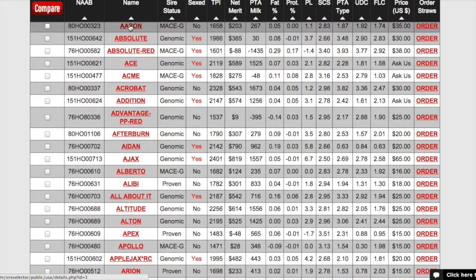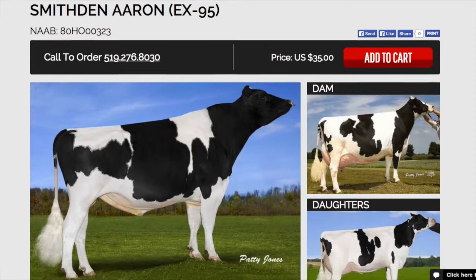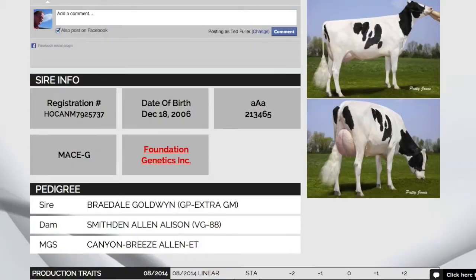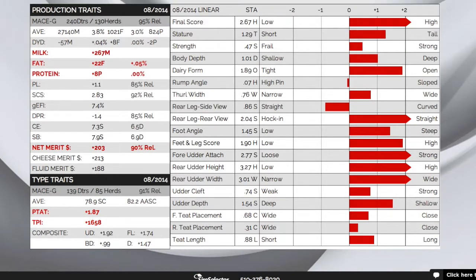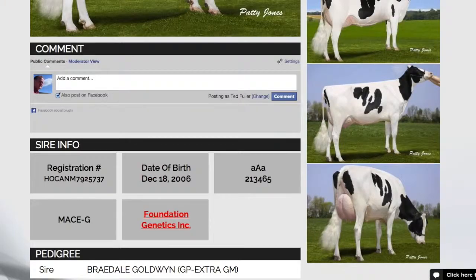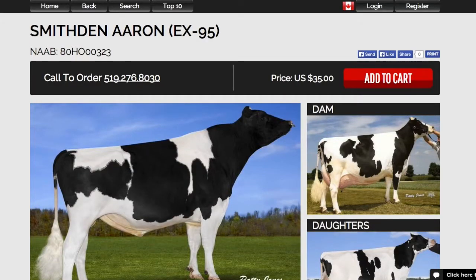To name a few, it has responsive layouts for various screen sizes on mobile phones, tablets, and computers. It integrates Facebook commenting directly within Sire detail pages and simultaneously on the Facebook user's wall. It has a fully functional backend to add, remove, and edit sires.